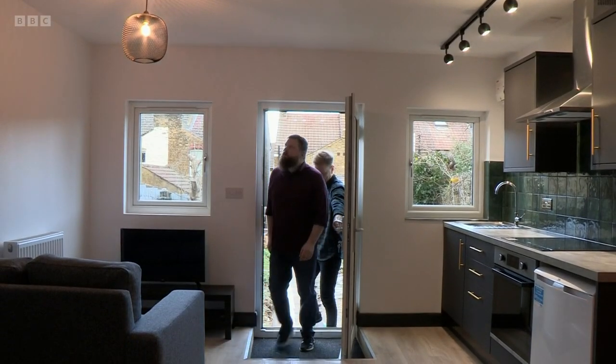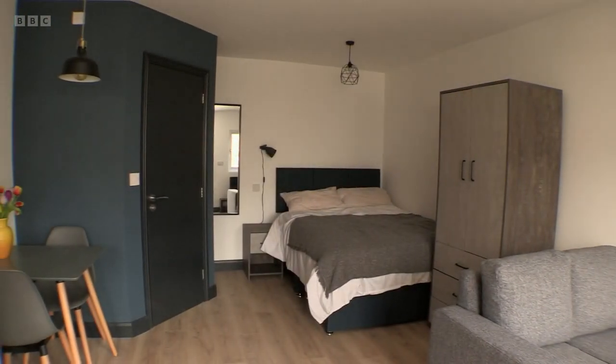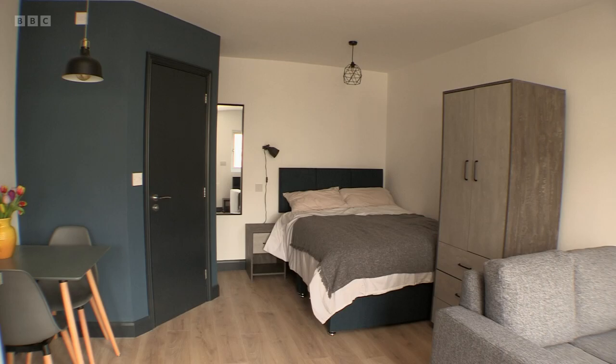Going from a 2-bed, 1-bath to a 4-bed, 4-bath and a separate bedsit, surely they stretched their £50,000 budget to the limit. We're sitting at 95 all up, so we had an extra 30k for the bedsit, and then there was 5k for all the furniture and everything like that. So 95k, we're pretty happy with that.